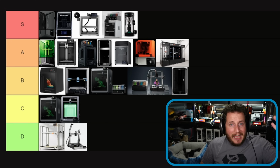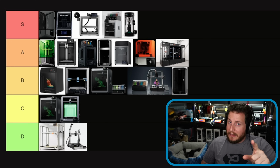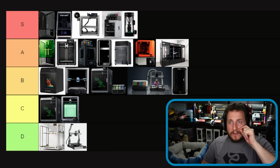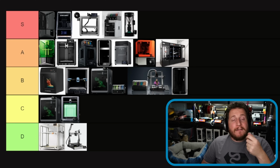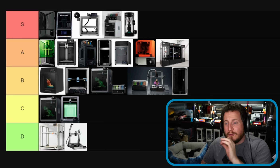It's why I ranked the Magneto X in S tier. It doesn't belong in the S tier. It could be in the S tier if they fix the problems associated with it. And because Po Poly is so good at getting back to us and fixing the problems, they earned an S tier spot because I have faith that they're going to make a good printer.